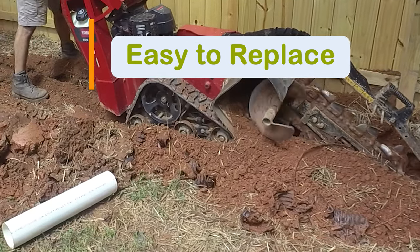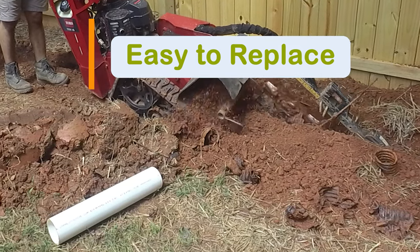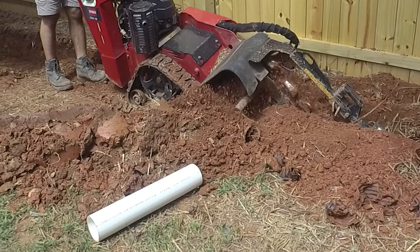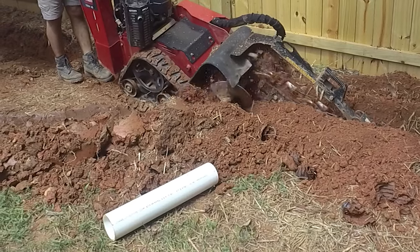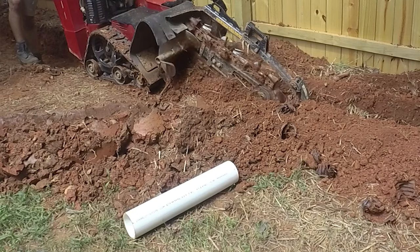So in these clips, you can see I'm just kind of randomly going through where I want to go, and there just happens to be some corrugated pipe in there. And luckily for me, that doesn't pose any problem for the trencher at all. You do have to clean it up afterwards, and I'll talk about that as a benefit coming up.